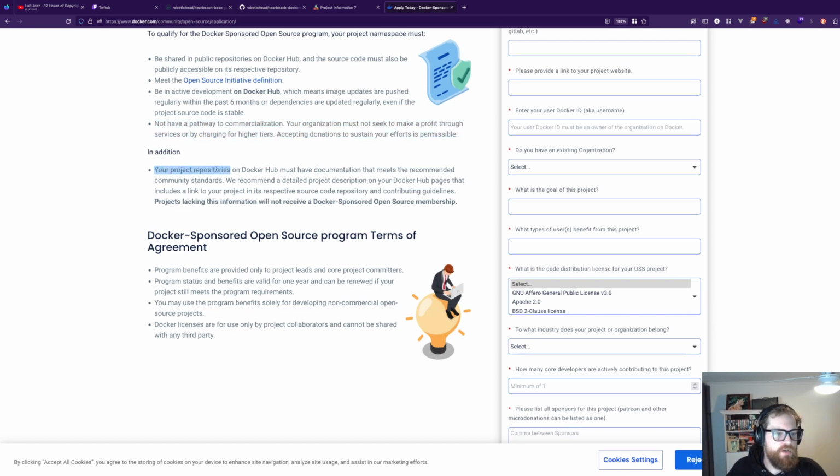In addition, your project repositories on Docker Hub must have documentation that meets the recommended community standards. We recommend a detailed project description on your Docker Hub page that includes links to your project and its respective source code and so forth. So we're doing that one today, so we can hit this target today. And it's kind of best to do that so that we have somewhere to say, all right, this is what we're going to do.